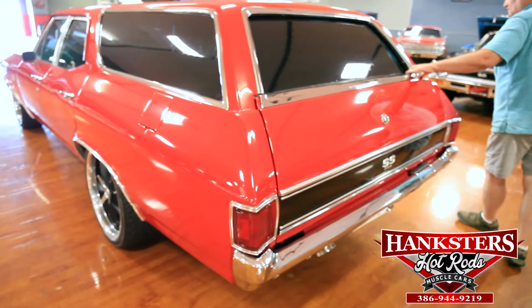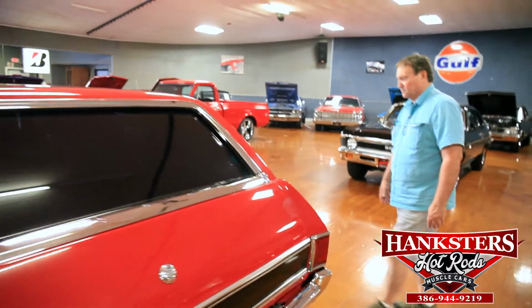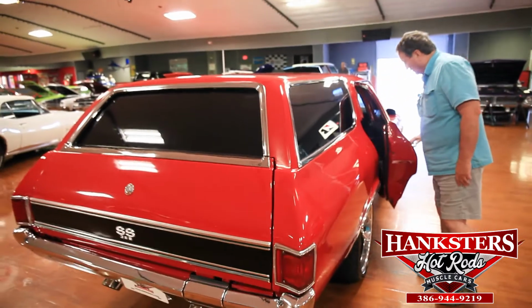The windows are all really good condition. There's no marks or scratches on any of them. The door handles don't have any pitting. The wheel well moldings are all as they were when they were new. It's just a great car all around.